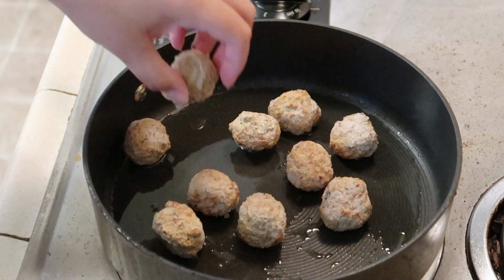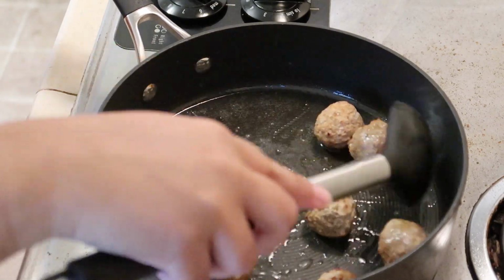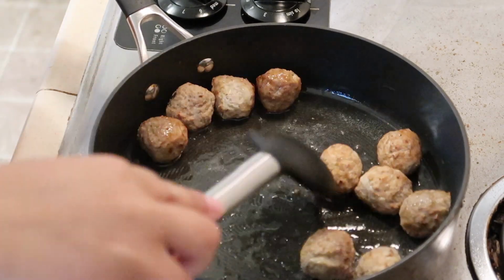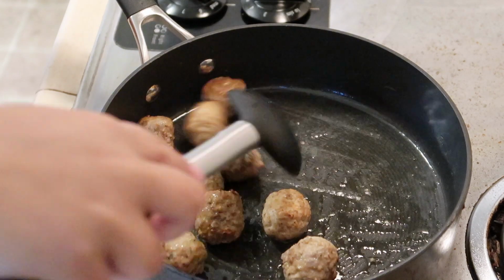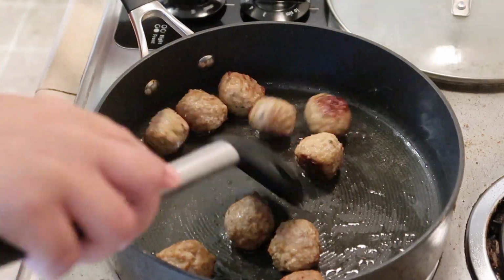I'm just going to use the Kirkland, the Costco brand meatballs. I just love these ones, the Italian style. I'm just going to drizzle a little bit of oil in the pan, and I'm just going to heat these through, putting the lid on it to make sure it gets nice and cooked inside as well.